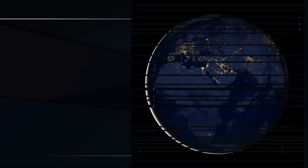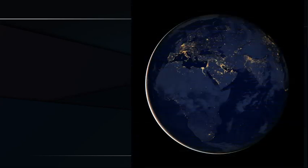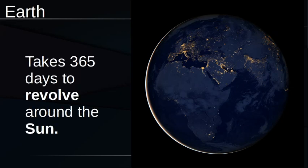This one should be easy. What's the third planet? Should look familiar. It's Earth. As we know, Earth takes 365 days to revolve around the sun. And if you look where the arrow is pointing, at that bright dot, that is Madrid.